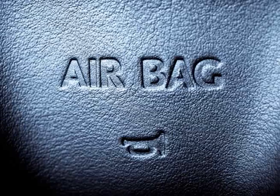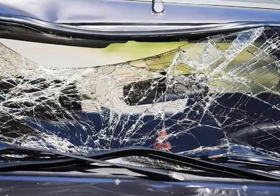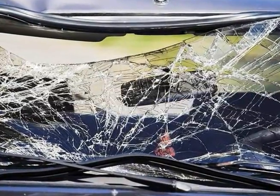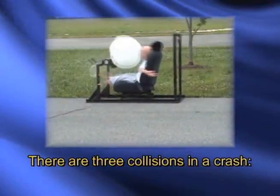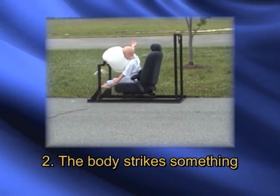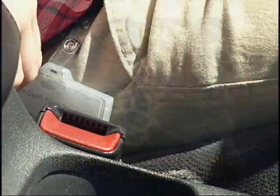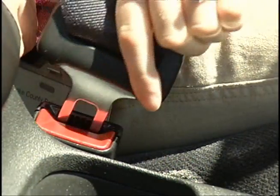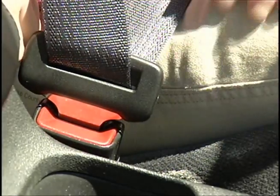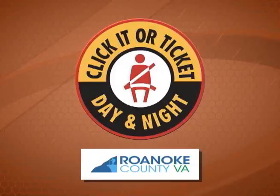Think if your car has airbags you don't need to wear a seatbelt? Think again. An unrestrained occupant can be seriously injured when striking an airbag. There are 3 collisions in a crash. The vehicle strikes something, the body strikes something, internal organs strike something if the body suddenly stops. Seatbelts slow the body instead of a sudden stop, which lessens the 3rd collision. Always wear a seatbelt, even if your vehicle has airbags. Remember, click it or ticket.